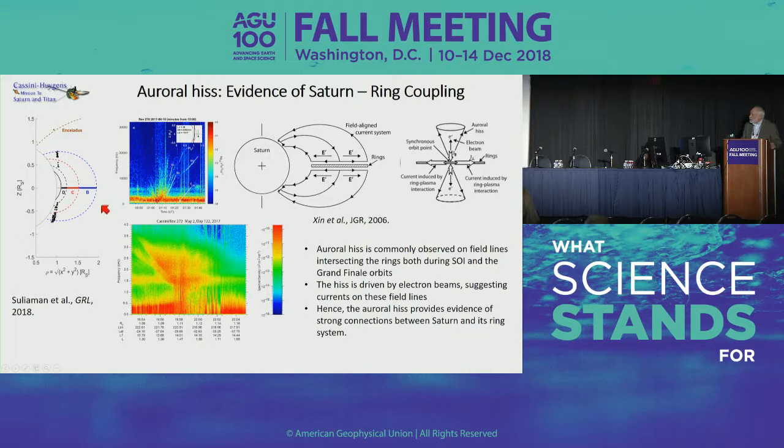As depicted by the black dots here, we found evidence for these features throughout the rings, throughout the magnetic fields that intersect at least the B and the C rings. And again, we believe these are evidence for electron beams that are flowing along field lines between the planet and the ring system.